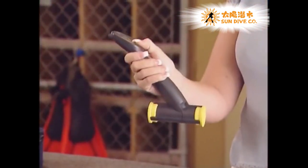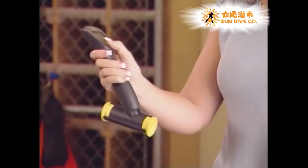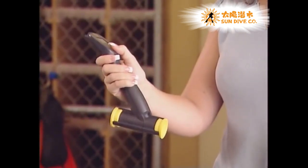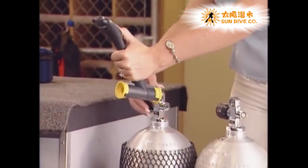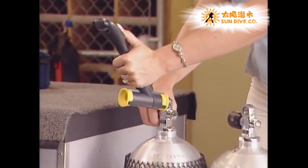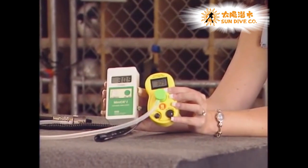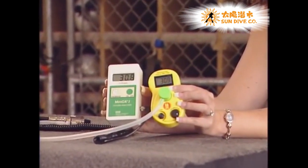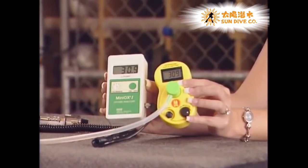You can calibrate some analyzers using the air in the room, but don't do this in high humidity or when you've been analyzing a lot of cylinders, because these can affect the calibration. Your best bet is to calibrate with a cylinder of compressed air. Analyzers are reliable, but if there's ever any doubt, compare the one you're using with another. Your readings should be within less than 1% of each other.